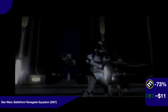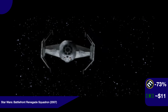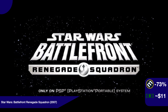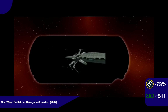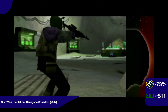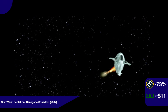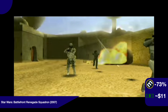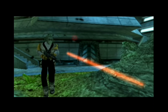Building on from the success of its bigger brothers, Star Wars Battlefront Renegade Squadron was released in 2007 and was received quite well at a 73 on Metacritic, which is actually really good for portable system games. Now, Renegade Squadron sees you join Han Solo in adventures within that era, and I think this could be a really fun game. It's just kind of unfortunate that we don't have a more modern way of playing this title.